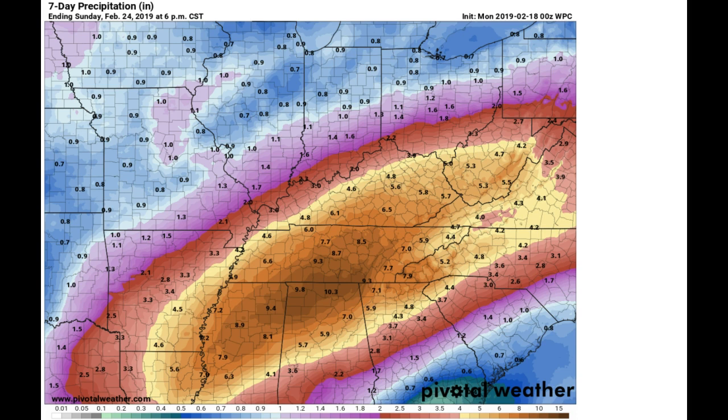So here is the precipitation forecast by the National Weather Service Weather Prediction Center through next Sunday at 6 p.m. This encompasses everything over the coming week. Once again, you can see that these rainfall totals are excessive, over a very large area through the Tennessee Valley into North Mississippi. This area I'm circling right in here is all 7 to 10 inches of rain over the next week.